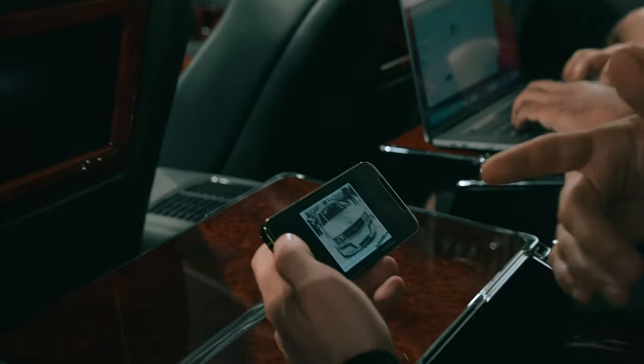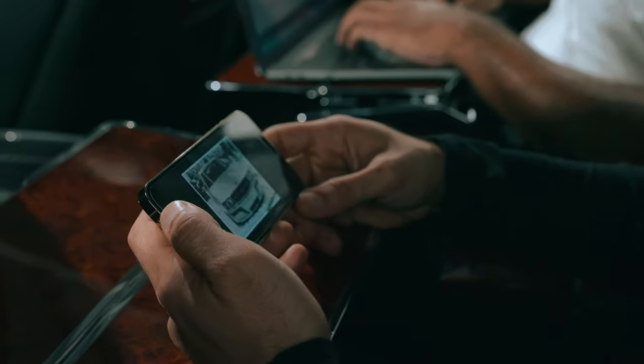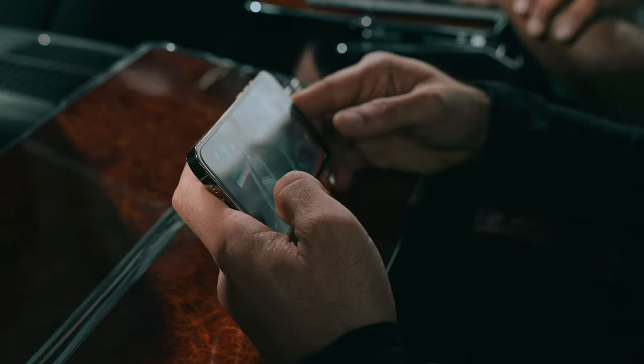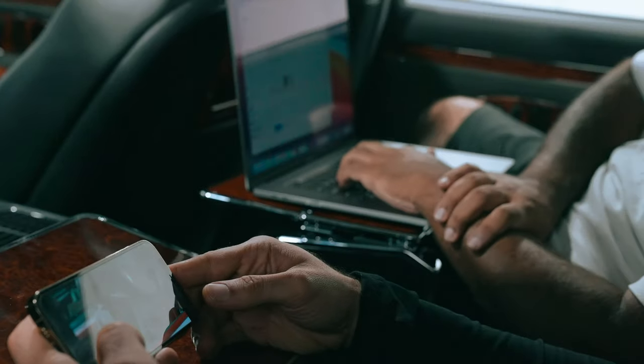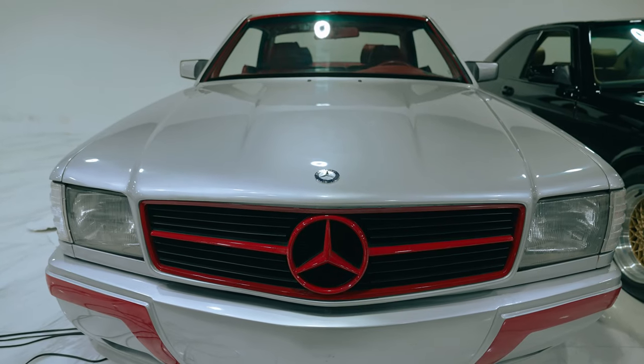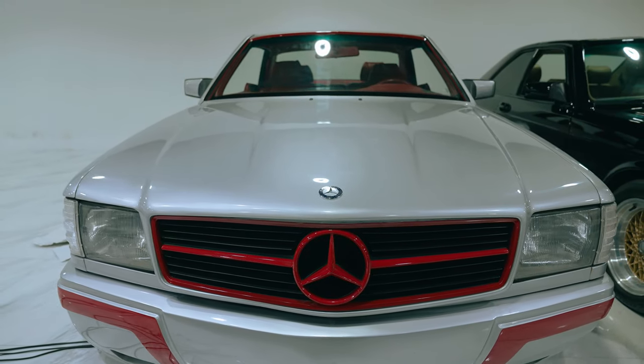The guy showed the car and then it's right there. They wanted to make an Indy-style race car using a German car. So he said, let me take the SEC and just make it look like an Indy car. And that's how he got the Benny S. We're still trying to get the original cluster for it.